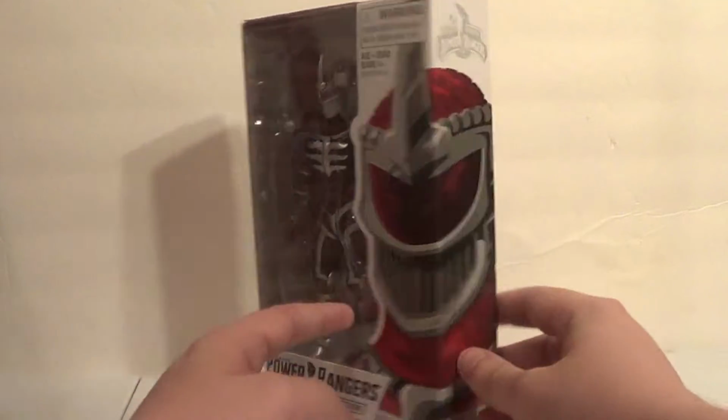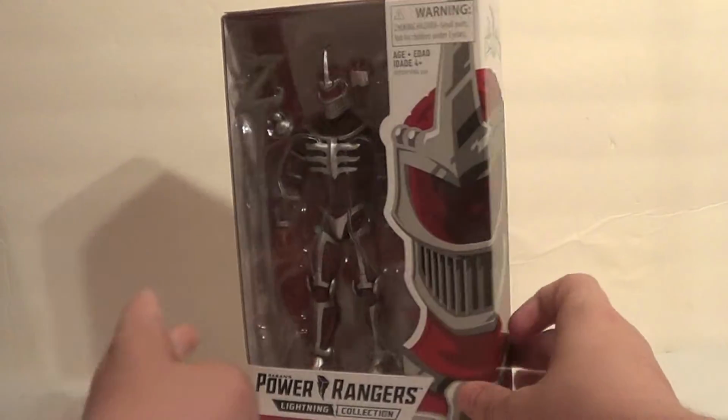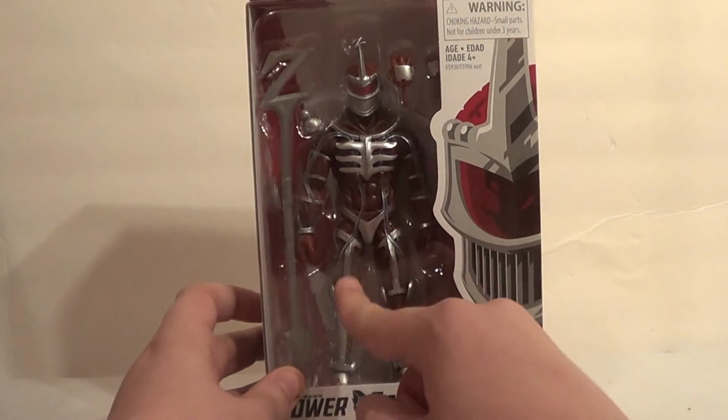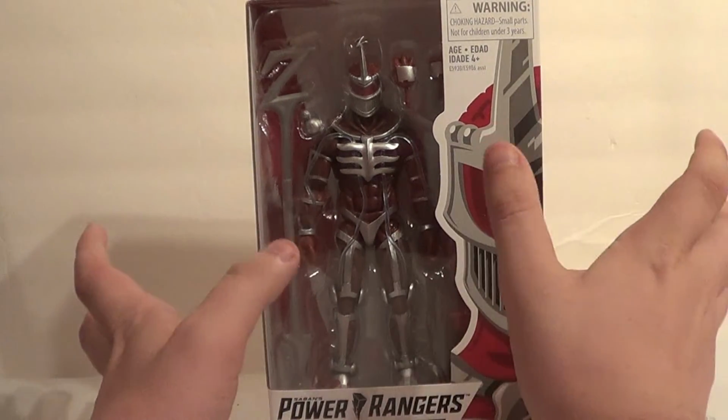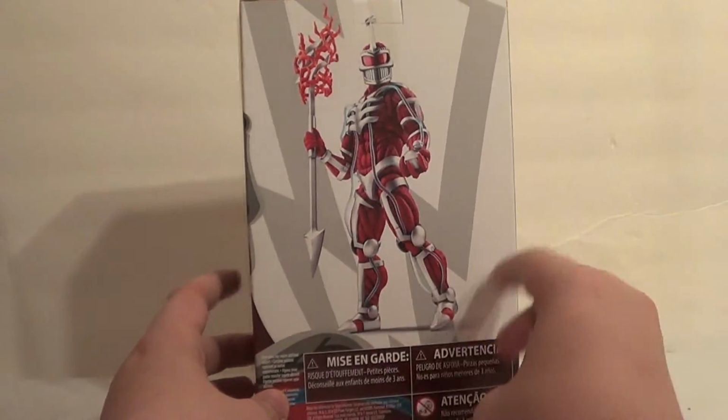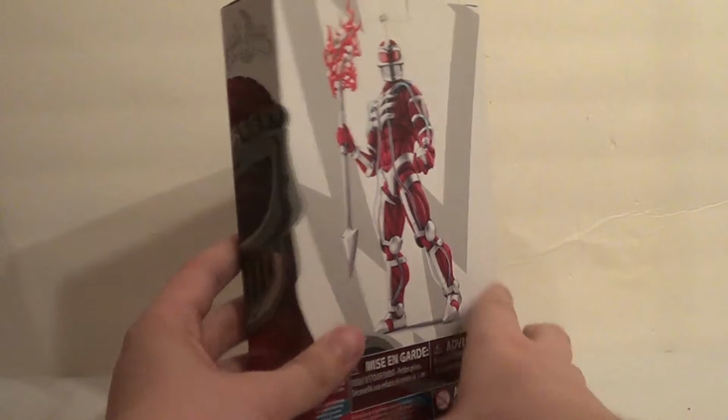Here's his package. I like the packaging for these, with the face wrapping around, Lightning Collection, Lord Zedd, big window. And I like how they're just packaged standing up, because Marvel Legends likes to package them in poses, and that always kind of warps the plastic. Beautiful picture. So yeah, let's bust into this.